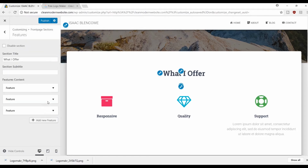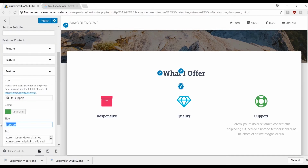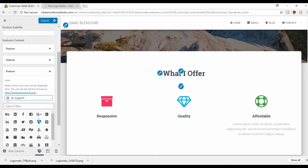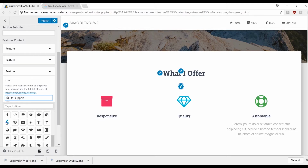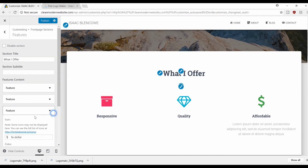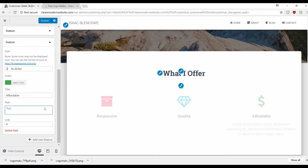Okay, and then you can go through and change your third and final one, and just say it was affordable. So you wanted to have affordable written there, and you'd obviously want a better looking, more applicable icon, and you would find money, and there we go. It will change it for us. And yeah, we'll just remove that as well.